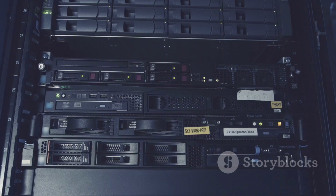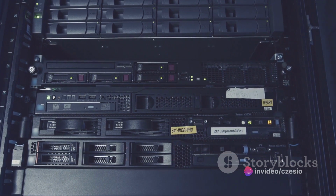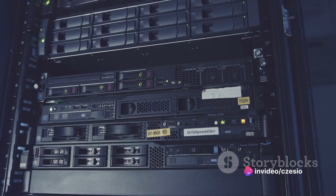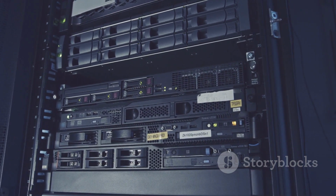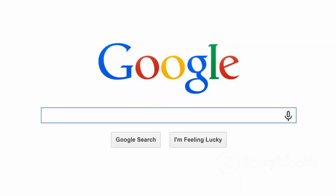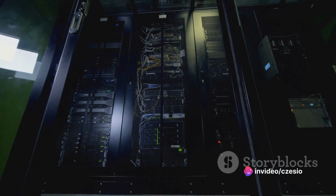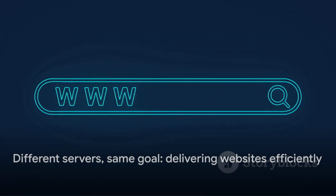Next is Microsoft's Internet Information Services, or IIS. It's part of the Windows Server package and seamlessly integrates with other Microsoft products, making it a go-to for businesses heavily invested in the Microsoft ecosystem. Last but not least, we have Google's Web Server, GWS. It's a proprietary server used exclusively by Google to serve its own websites. It's the secret sauce behind Google's lightning-fast page loads. Different servers for different services, but all with the same main goal, delivering websites to users.